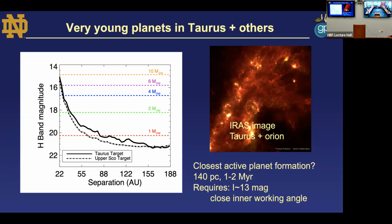That's hard. GPI was limited to looking to about 100 parsecs, but by being able to push the system to fainter magnitudes and to closer inner working angles, we believe that we would be able to observe some of the youngest planets that have been recently formed. Yes, they're extremely bright, but you're going to have to look extremely close to find these planets.